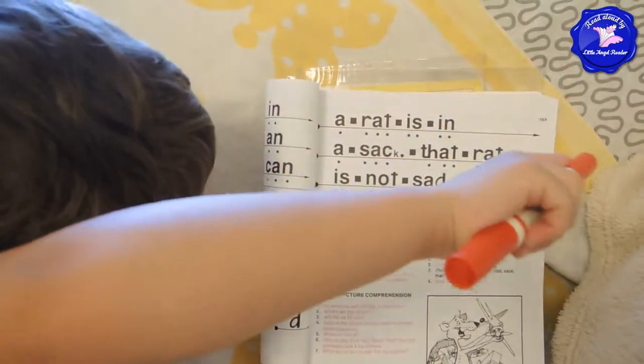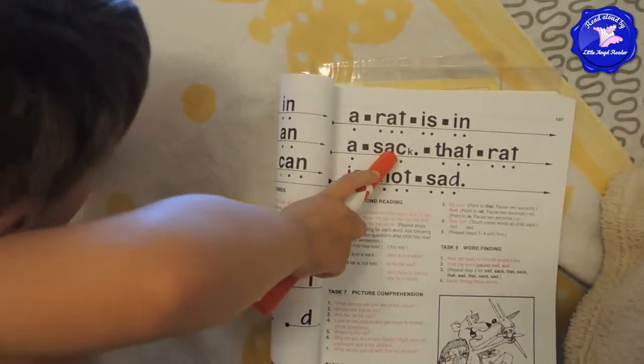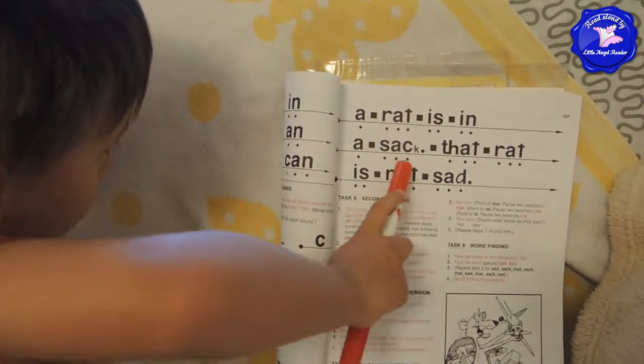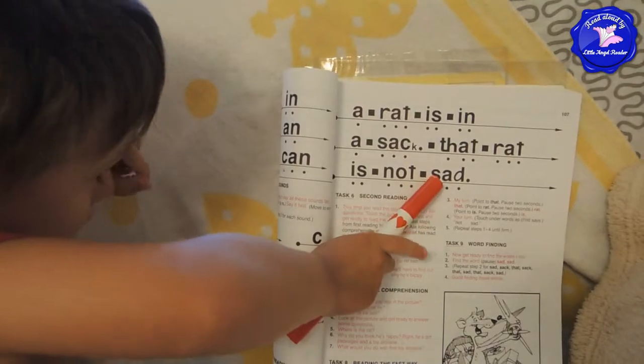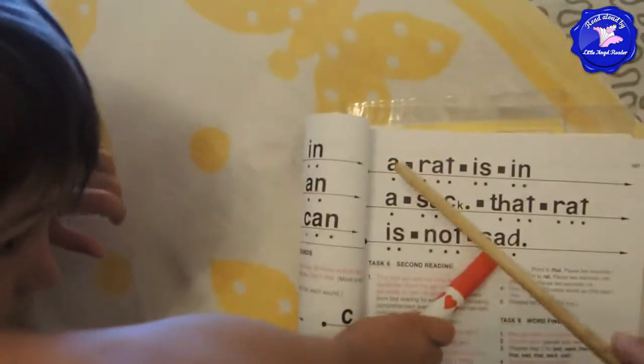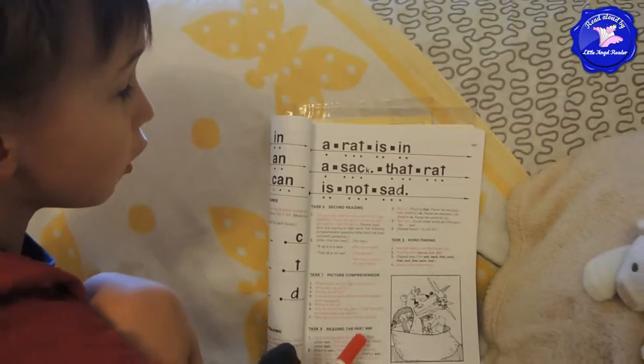Okay, where's the word sack? Max, find the word sack. That's right. Can you find the short word a? A rat, a sack. Where's a? Max, we're looking for words, okay? We're finding words. This is a. Okay, where is that? Find that.